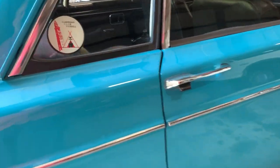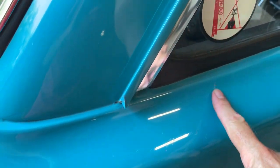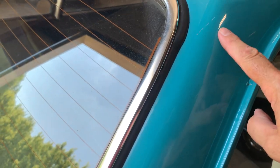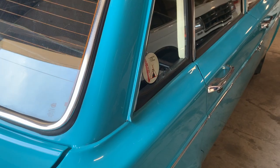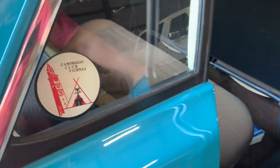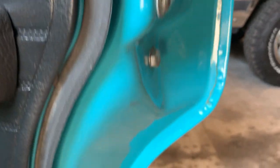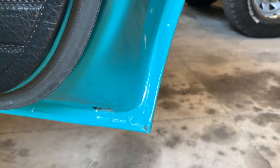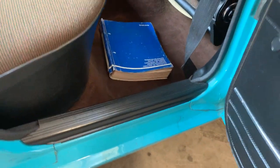But I imagine it's been very difficult to keep this paint in this nice a condition for all these years. This baby is old. So essentially, it's in gorgeous condition for a survivor. That's what I would say. Look at these door jams. They all look just like this. Just like that. Backside same way. No rot, decay, no repairs, nothing ugly.